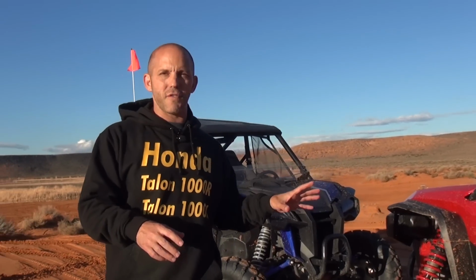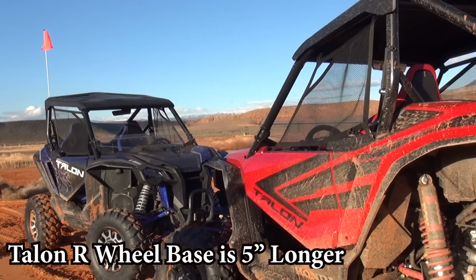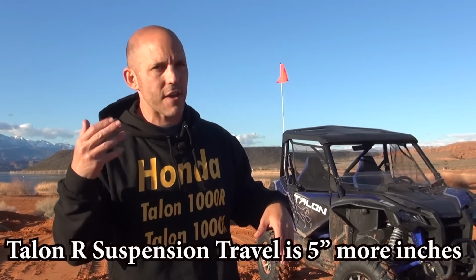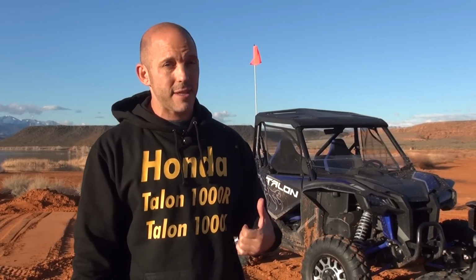The vehicles look very similar, but this one here, that's the R, it's 5 inches longer, it's 5 inches wider, and the suspension travel on the back is 5 more inches. So it's 5, 5, and 5. And when you get it on the dirt, you can totally tell. It feels like a longer, more squatty vehicle. In fact, it took me a little while to get used to it after driving the X.